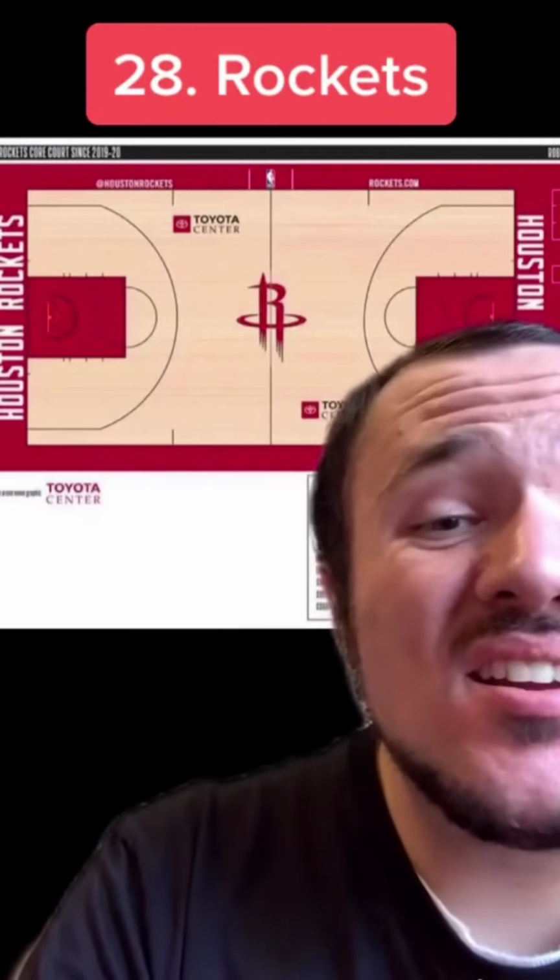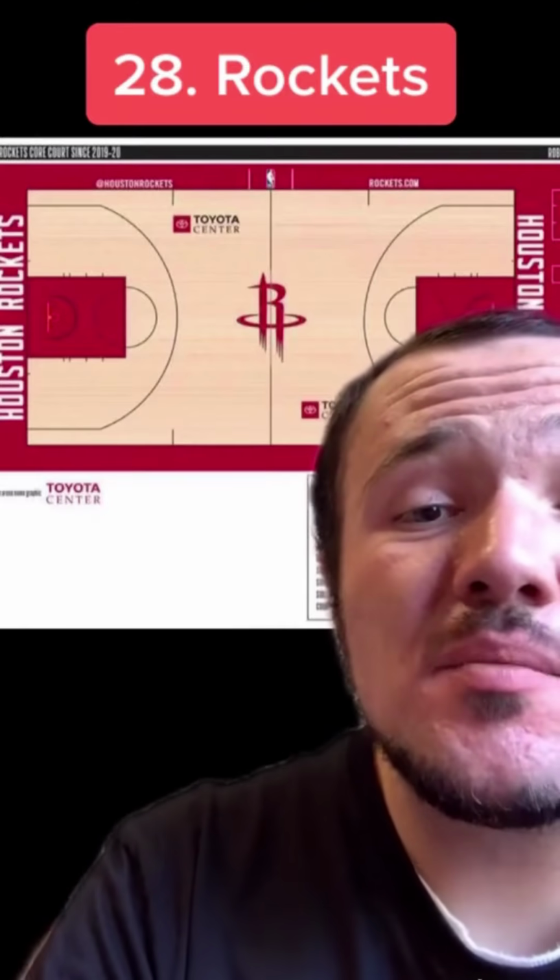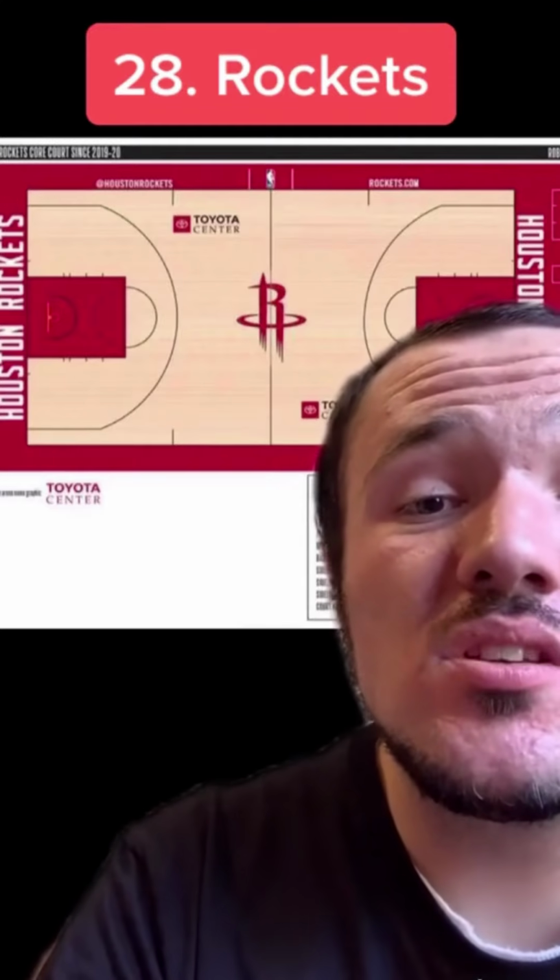28th, I got the Rockets. Another very boring court, only one color, but at least it's a little more colorful than the black and white one, so that's why it's here.